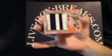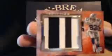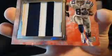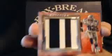And another one for you, Danny, for the Cowboys, Terrence Williams, rookie jumbo patch. This one a short print, numbered 3 out of 10. Very cool. Let's get our roster for box 2.